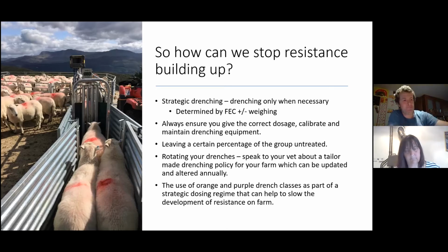Always ensure you're giving the correct dose. As I say, this goes back to making sure you're not underdosing, so making sure your equipment is maintained and calibrated so that you're definitely giving the correct dose.